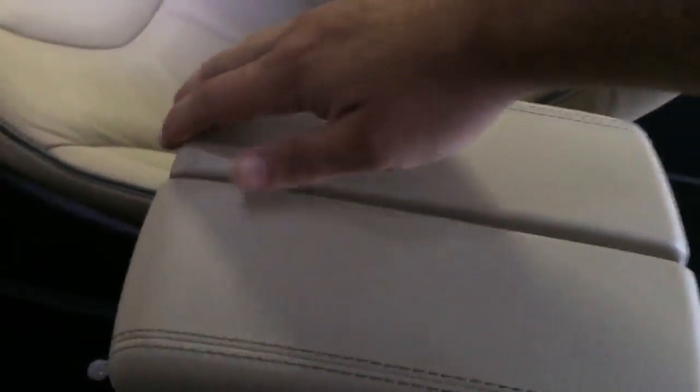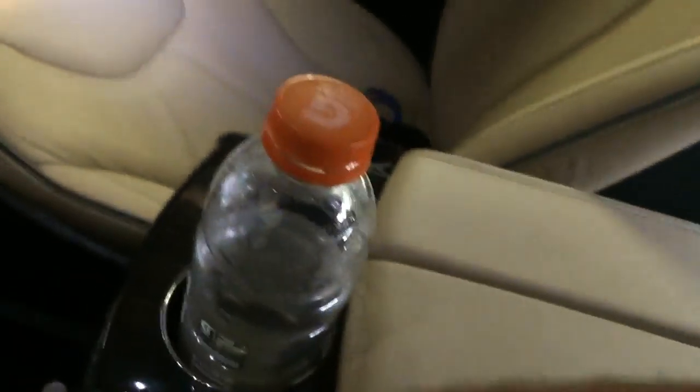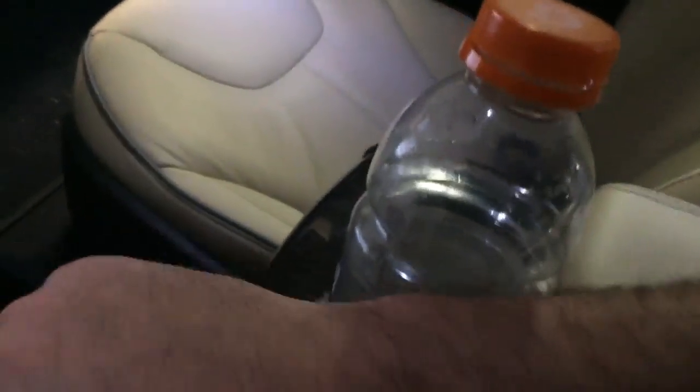So this is the armrest, and the armrest is a little uncomfortable. If you put a cup here, here's my elbow. My elbow naturally goes where this cup needs to go. So I actually have to put my arm farther back, which is a little uncomfortable to get the cup there, but you're always going to be kind of hitting this here. So a little uncomfortable there. I wish they would have redesigned that.